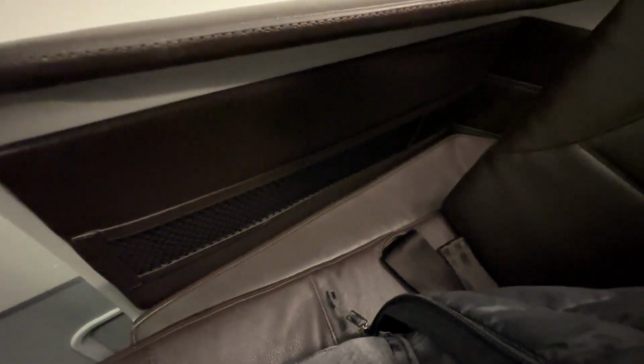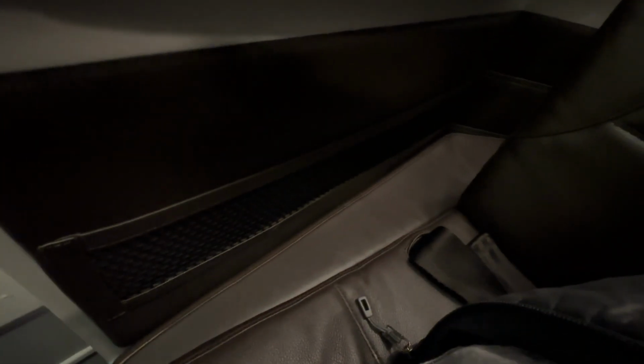To my right side here, you also can see a small pocket, which works well if you are in the full lie-flat position, if you do want to store your phone, alarm, or some sort of literature that you're reading when you go to sleep.